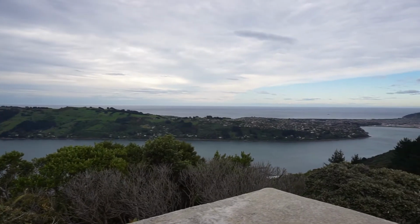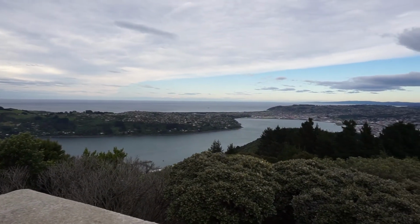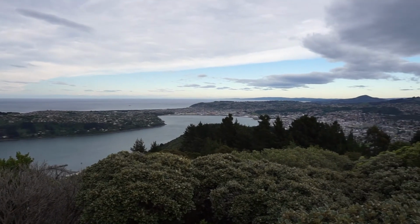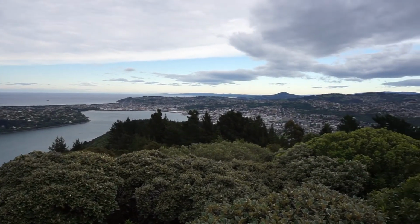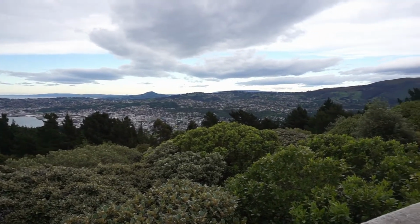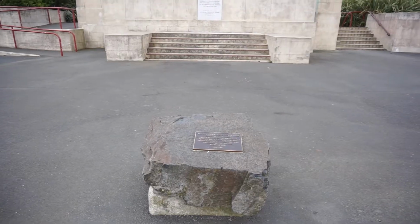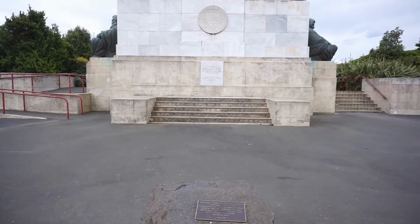I love this view from Signal Hill because you can see all the way down the harbour and then back towards the city itself. Dunedin's the 5th largest city in New Zealand with about 115,000 people. Believe it or not, this is a November morning and in theory it's summertime or nearly summertime, but my god, it's freezing.